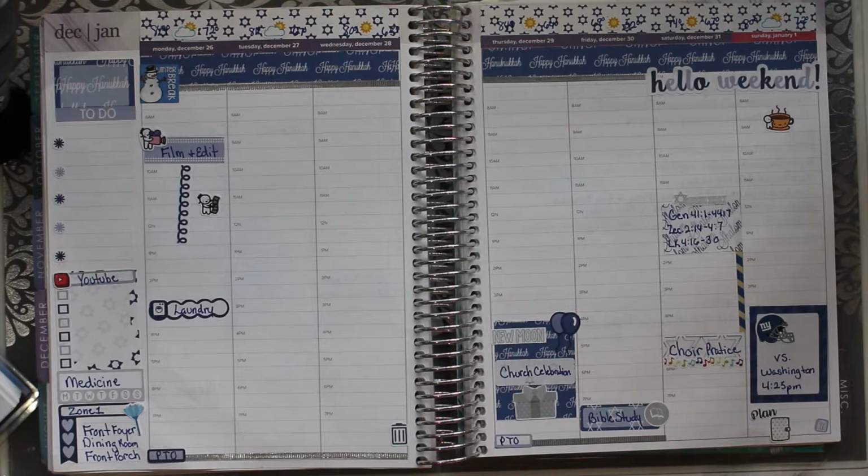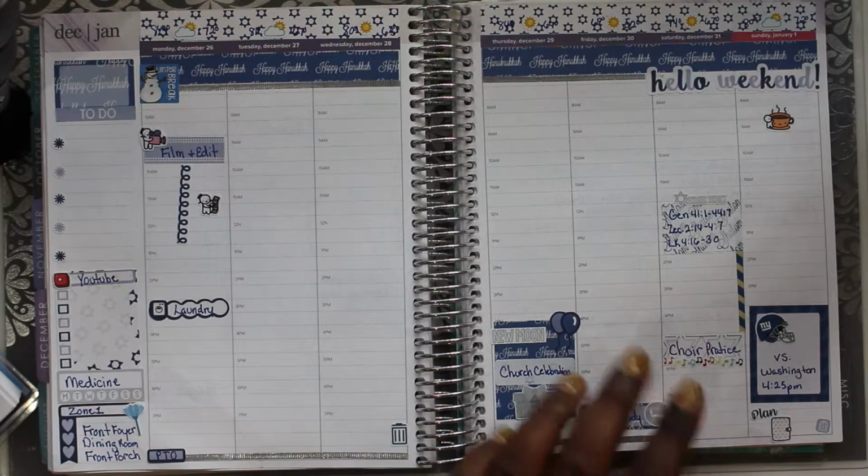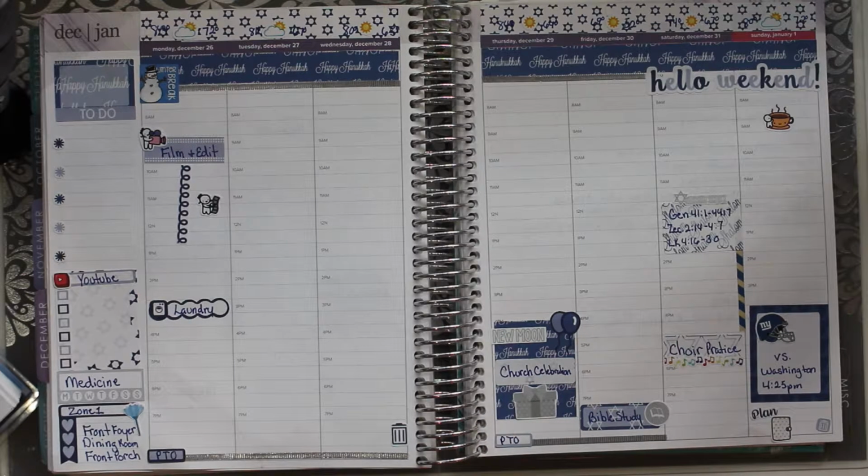The Giants play their last game of the season on Sunday, New Year's Day. So that'll be fun. I'm not planning on doing anything on Saturday evening. As you can see, I don't have any plans there. I'm probably just gonna stay in. I usually don't like to be out. It's usually too much noise and going ons, and I feel safer just being home.